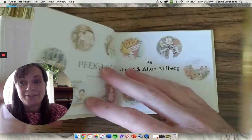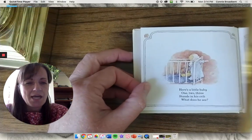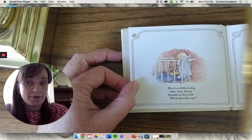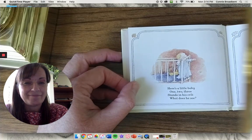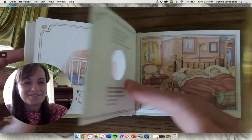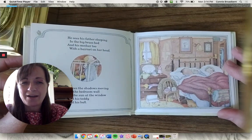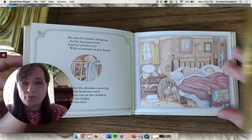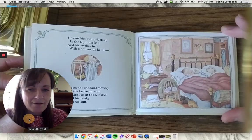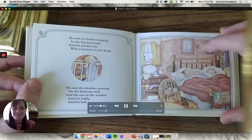And it's another little miniature book. Here's a little baby, 1, 2, 3, stands in his crib. What does he see? Peekaboo. He sees his father sleeping in the big brass bed, and his mother too, with a hairnet on her head. He sees the shadows moving on the bedroom wall, and the sun in the window, and his teddy and his ball.